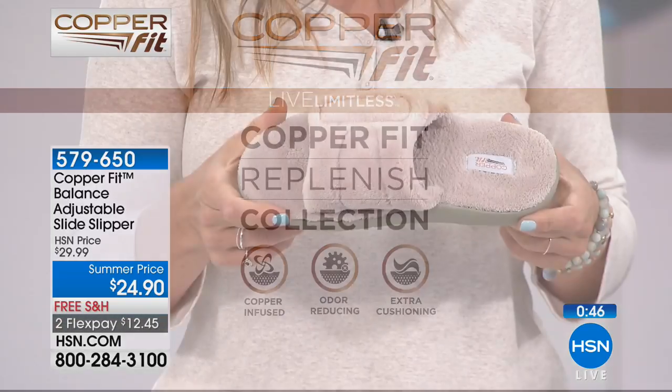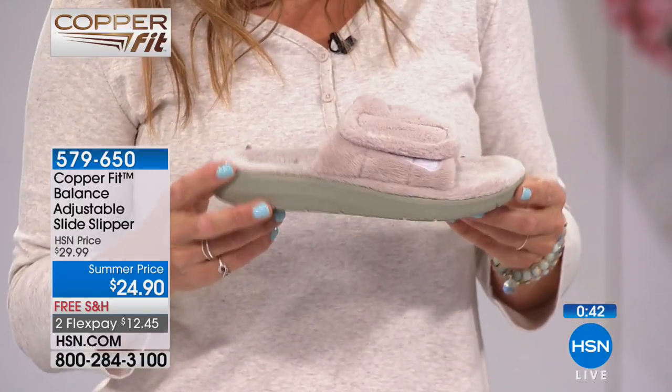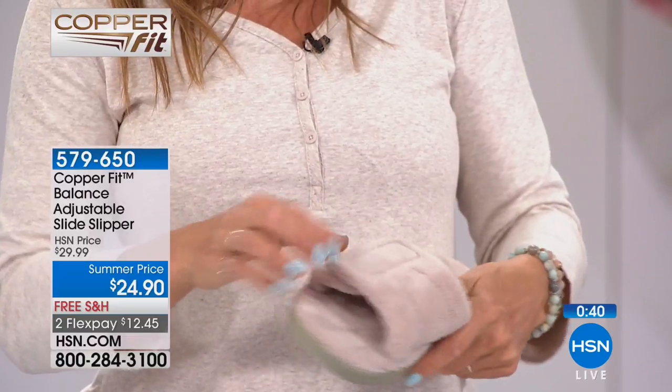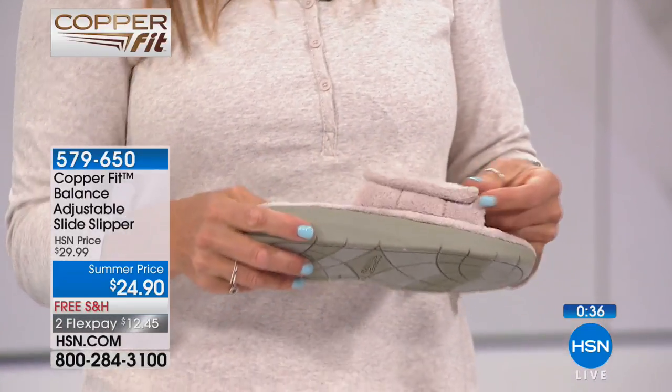By the way, I don't think I've ever seen this out. I know Copper Fit is in retail places, but it's really not easy to get this, and not easy to get this price. No, we sold it. We first brought it to you in December.